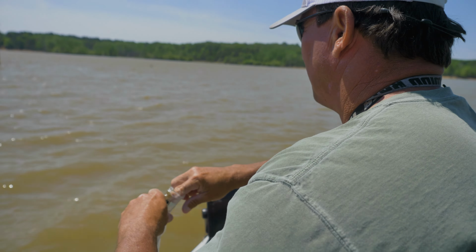All right, so sometimes out here people talk about, well, what do the fish want? Do they want a big bait or do they want a small one? To me, there's two things: profile and presentation. A lot of times I start off with a larger profile, a bait this size, and I try to fish with it, and if the fish are attacking it, man, I stay with that.